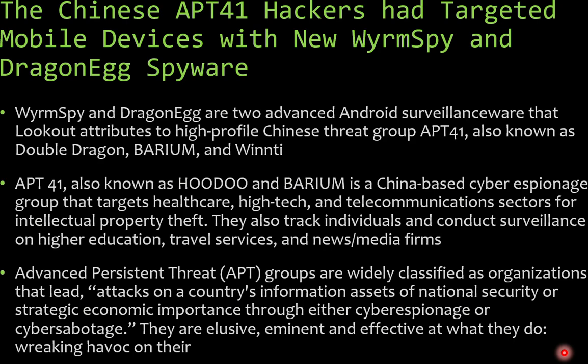The Chinese APT hacker targeted mobile devices with new WyrmSpy and DragonEgg spyware. Here it is written that WyrmSpy and DragonEgg are two advanced Android surveillanceware that are attributed to the high-profile Chinese threat group APT41, also known as Double Dragon, Barium and Winnti. So these two are advanced Android surveillanceware.